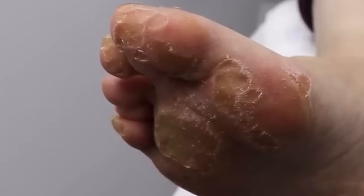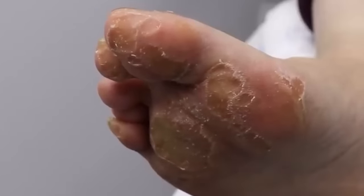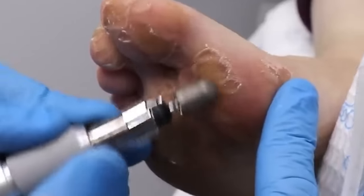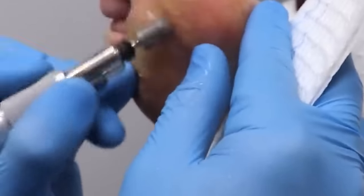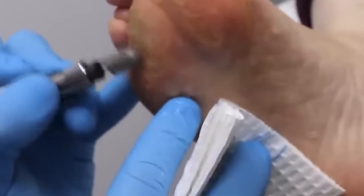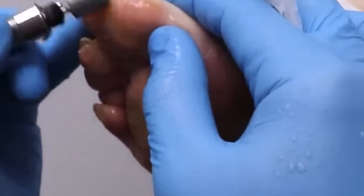I'm using a little bit of cold water. I'm just going to smooth out those little rough edges, okay? Okay. Nothing should hurt again. Nothing should hurt. Ticklish? It's a little bit pain. A little bit pain? Yeah. Okay. So we'll just do the edges very gently. Okay, usually it's ticklish, the sensation.